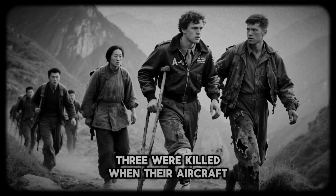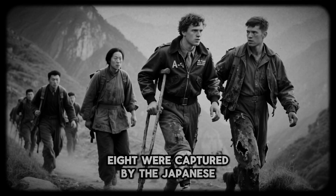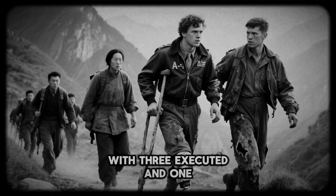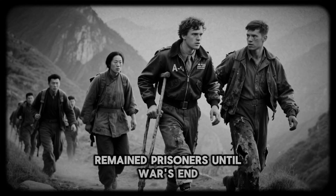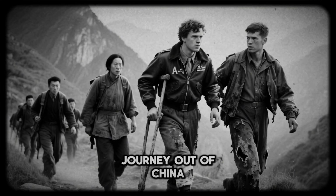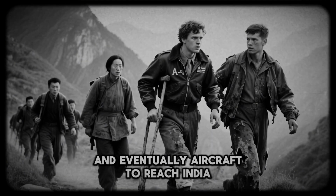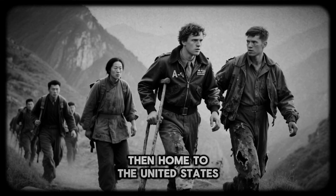3 were killed when their aircraft crashed or ditched. 8 were captured by the Japanese, with 3 executed and 1 dying in captivity. 5 remained prisoners until war's end. The survivors faced an arduous journey out of China, traveling by foot, boat, and eventually aircraft to reach India, then home to the United States.